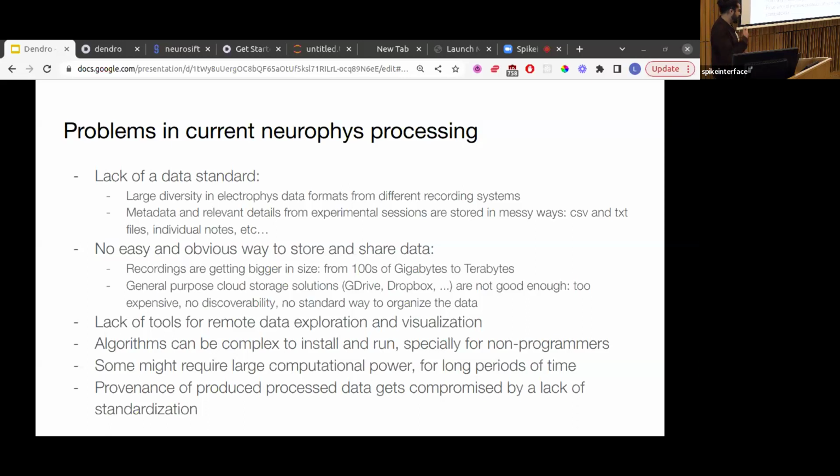They don't provide features that are important for a community, like discoverability. And they just do not provide a standard way to organize the data in a way that's meaningful for neuroscience experiments. And by that, I mean a schema, a way that you store your data and share it without thinking too much. And when you look at other people's folders, you understand how that thing is organized. Those things do not provide you with one. Because of those major initial problems, it's not surprising that we lack open source tools for exploration and visualization of remote data that everyone could use.